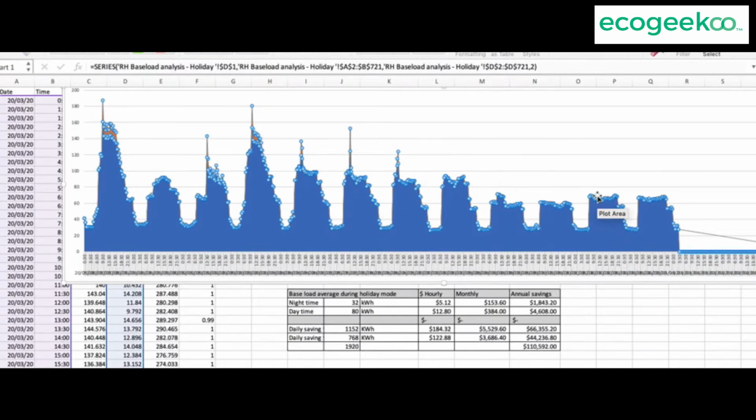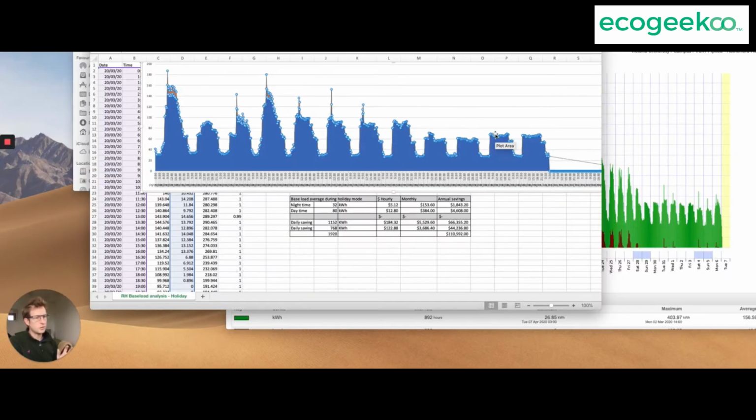There's some equipment in this building that is still coming on regardless of the building management system saying not to. So that means we can then start having some direction on what we want to look at. And if you are able to still enable walkthroughs through the building, or you want to do a check before the building is reoccupied, this is a great bit of data to arm yourself with, because you can go around and say, right, what is causing this load?